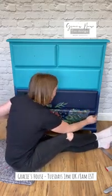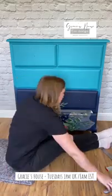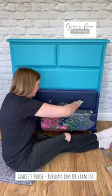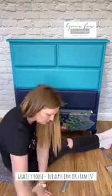I'm just going to pull this drawer out if I can and just trim off that bit of leaf that's not going to go anywhere. Get rid of this as well.